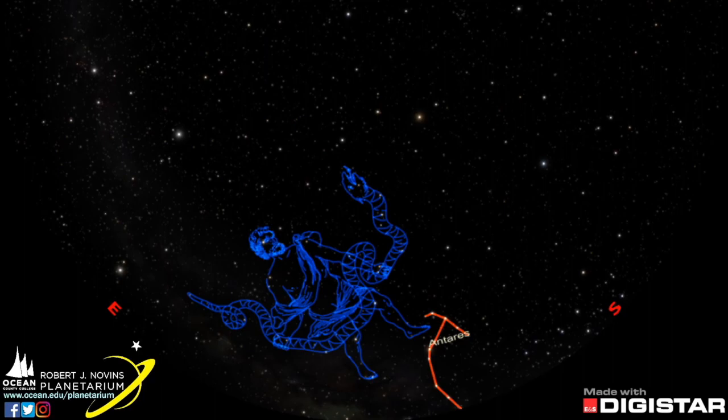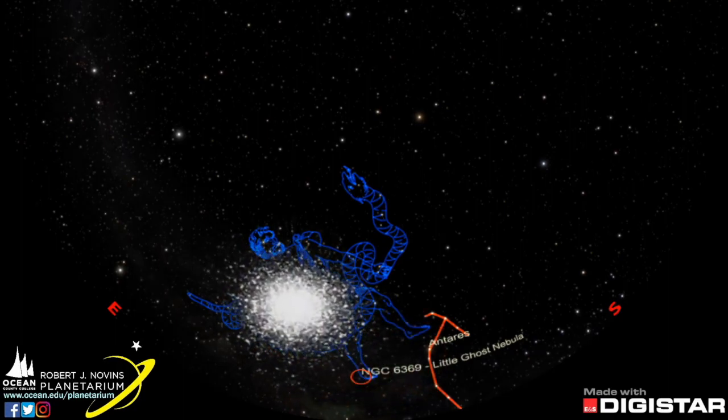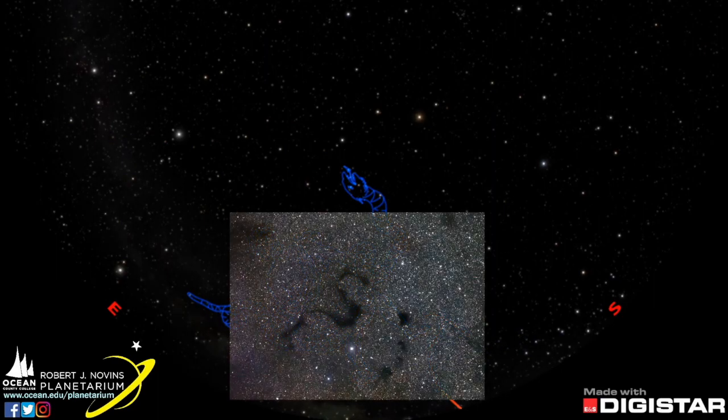Ophiuchus contains many globular clusters and nebulas, being near the band of our Milky Way in the sky, including the Little Ghost Nebula and cluster M14, which can be seen with binoculars or a telescope. This constellation also contains many dark nebulas, or dark clouds of gases that block the bright light of the stars in the Milky Way.